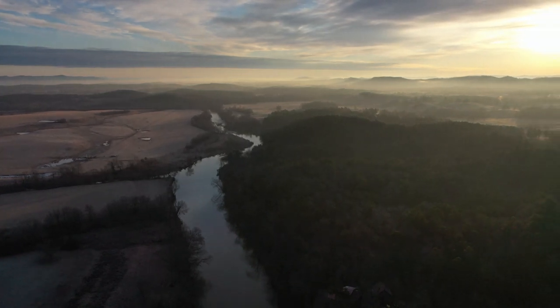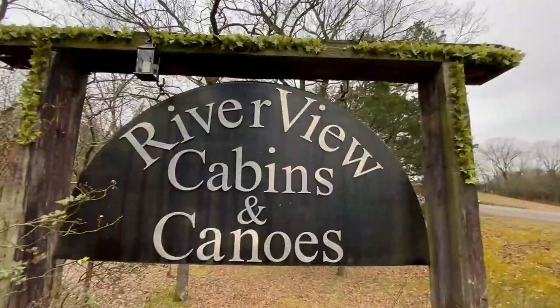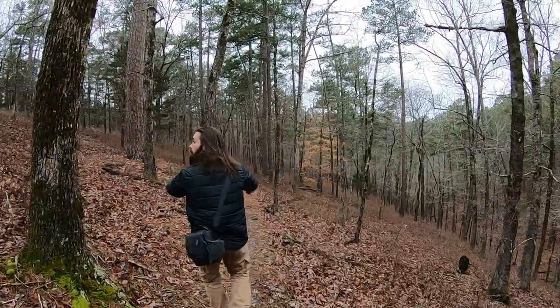On this adventure, we're driving to the heart of the Ouachita Mountains in Odin, Arkansas, staying at the Riverview Cabins and canoeing the Ouachita River. We're also going to check out parts of the Wamble Trail.